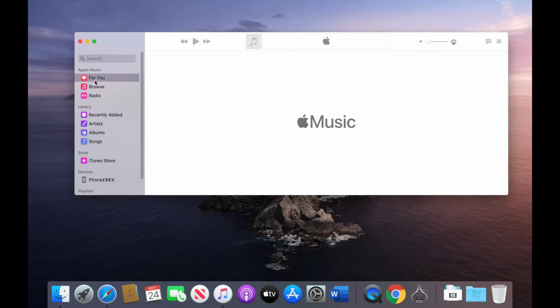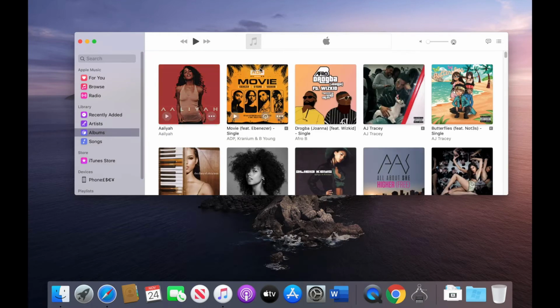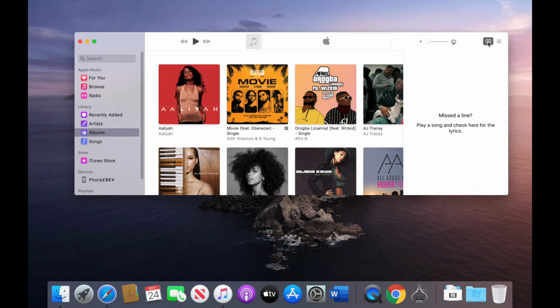You know, Apple Music is on here as well, and also you've got your local library with all your local files. If you don't really buy music from iTunes, then they will all appear in here. Another feature that I've also noticed is that it now supports lyrics as well. So you play a song and you click on here, and then it will eventually download the lyrics, and you can sing along to your song if you want to.